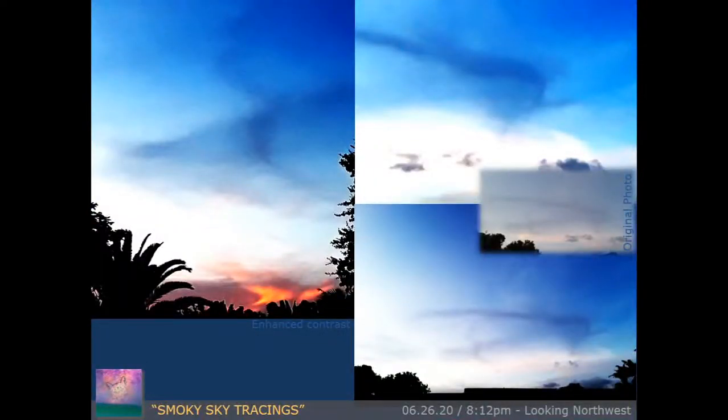This is just called Smoky Sky Tracings. I've been noticing more and more, close to sunset hours, some of these smoky lines. And here's the original at the right-hand side of the photo. It looked like a wishbone at first, and then it started morphing into a pointed ellipse, a very shallow one. So I just zoomed in on these other images here and put high contrast on it so you could better see some of the lines. Here it's just a little muddy.